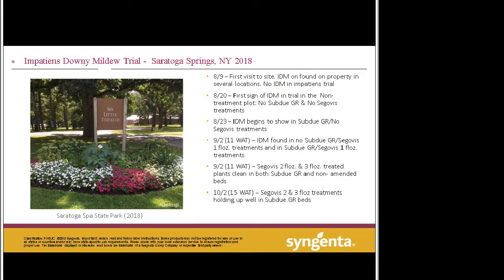So going forward, we found some interesting results. My first visit there was in early August, and there was already downy mildew on the property in several locations. However, there was no downy mildew in any of the plants in this small trial bed. The first sign of downy mildew was found just a week or so later in the non-Subdue GR and no Syngenta treatments. And then it began to show up again in the no Syngenta treatments on the side with the Subdue GR. As it progressed 11 weeks later, we started to find a little bit more impatiens downy mildew in the plot, and we took it out for 15 weeks.